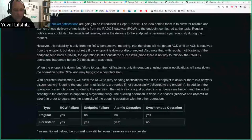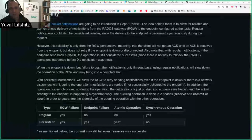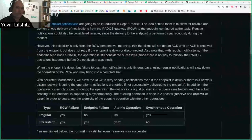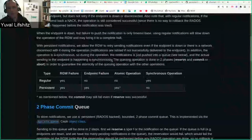But this doesn't work as well, because sometimes the reliability of notifications is really critical. So if you want to have something which is asynchronous on one hand, but also reliable on the other hand, you need a mechanism that would support that. And these are exactly persistent notifications. So this is the premise, or the reason for why we added this. I tried to summarize that here in the table, saying what are regular versus persistent notifications, what kind of failures they're going to support, and what kind of guarantees they're going to give.